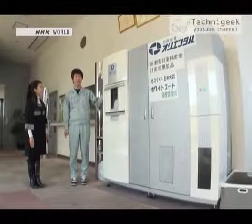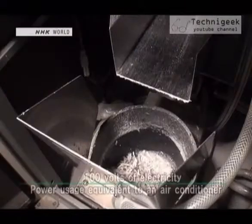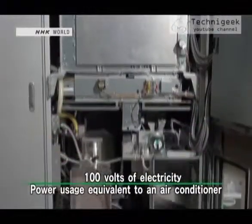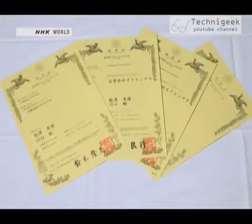4 years after making the first prototype, Nozawa completed the current design. The only things the machine needs are shredded paper, water, and 100 volts of electricity. It consumes about as much power as an air conditioner. Nozawa holds 4 patents for the machine in Japan. Buyers from other countries have also shown interest in the product.